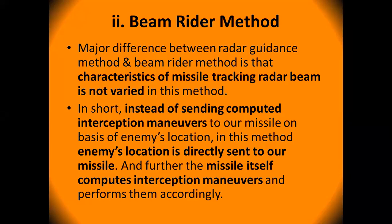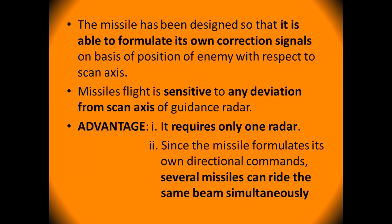I'll read out the second paragraph because that's what I was talking about. Instead of sending a computed interception maneuver to our missile from the ground station on the basis of enemy location, in this method, the enemy's location is directly sent to the missile. There's no ground station in between, or rather it is there just to capture the data and send it, no computation. The missile itself computes the interception maneuvers and performs them accordingly. The missile is designed so that it can formulate its own correction signal. Whatever position of the enemy you have given, it will compute that if it follows this position, it will hit the target.